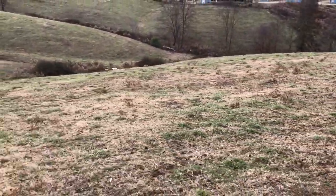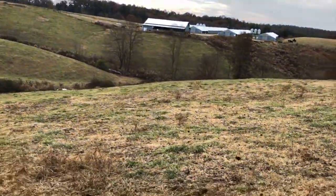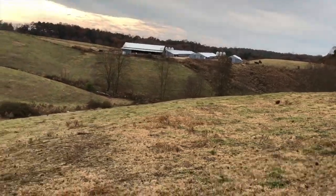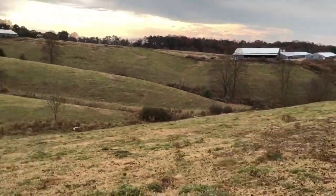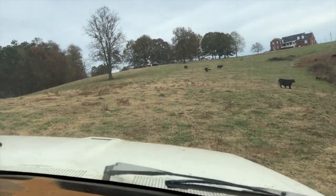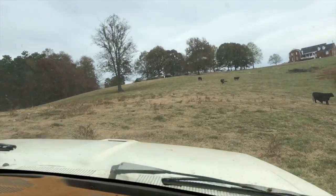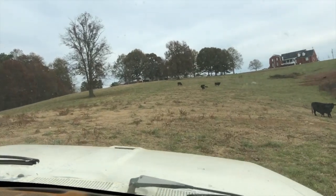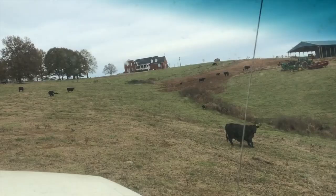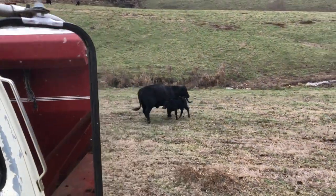Get real close, you can see a little bit of the grass coming up that we drilled. Hopefully another week or two, it'll really be coming up. Look real close, you can see the line start to zoom in. Get seasick out here. It's all part of the experience. Better watch out, girl.